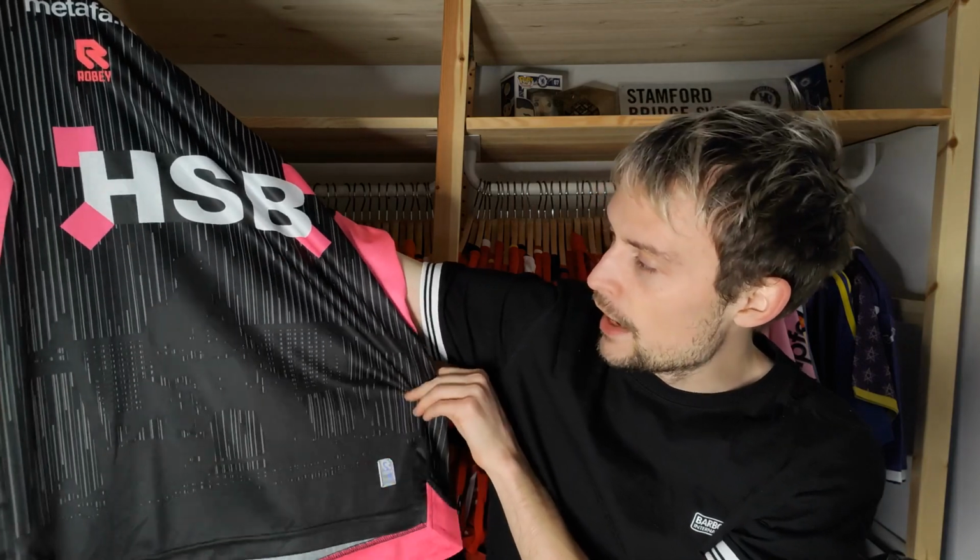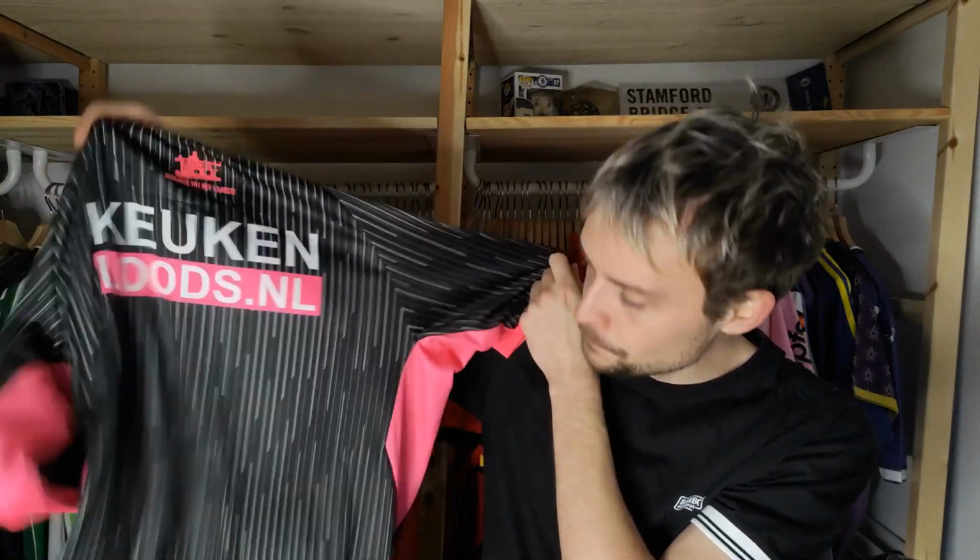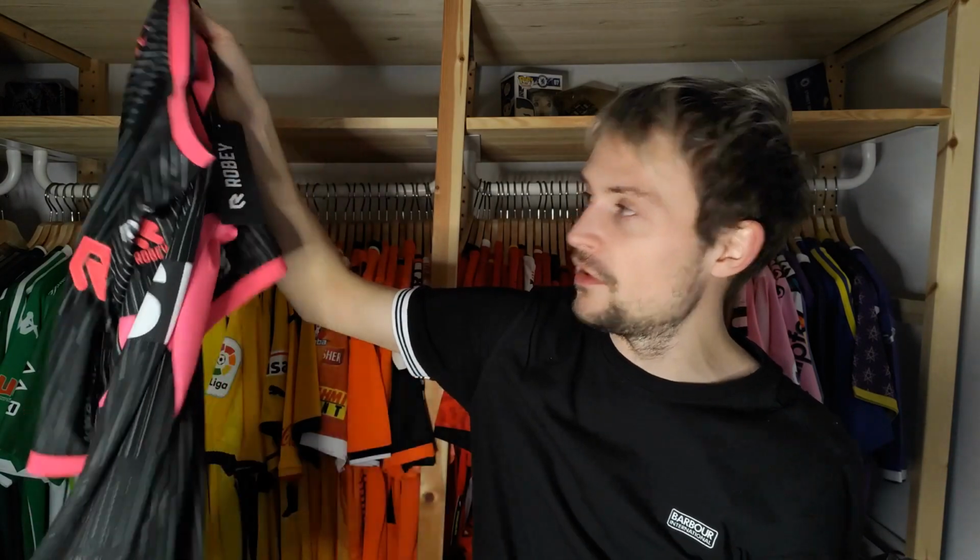Now, of course, this one has this great design of this man sat on the bench outside Volendam, which was always really, really nice. It's a Robey shirt. They do some great designs. And it's just a well put together shirt, heavy durability, and it was a nice little Dutch team to add to my collection. So yeah, it's a good way to start in 15th.